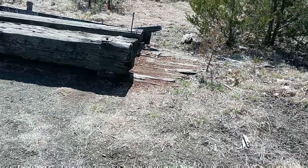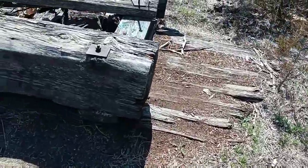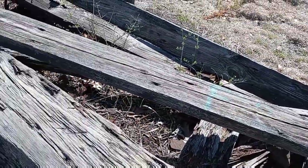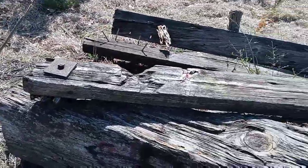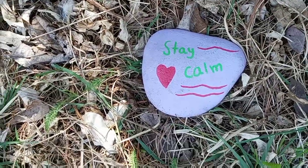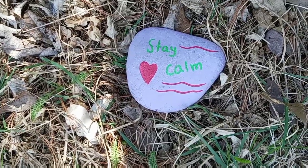All right, coming across another little spot here, and not exactly sure what this is, but you know, another remnant of something leading up to the quarry. So it looks pretty cool. Lots of these cool little rocks being left on the side of the trail as you go along. They're pretty cool.